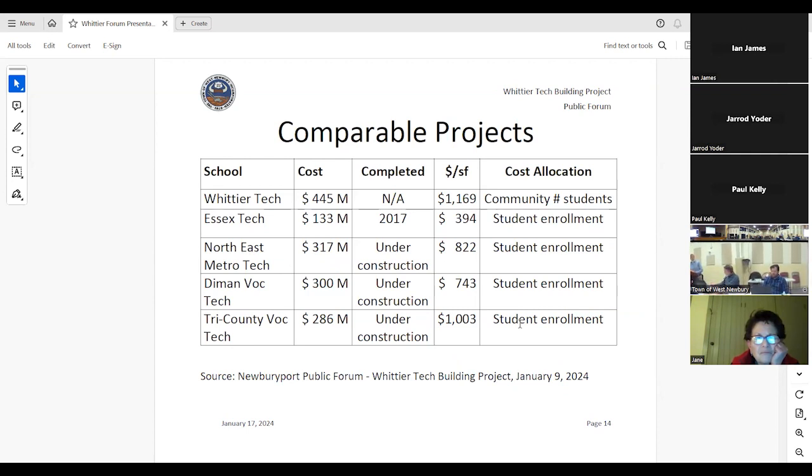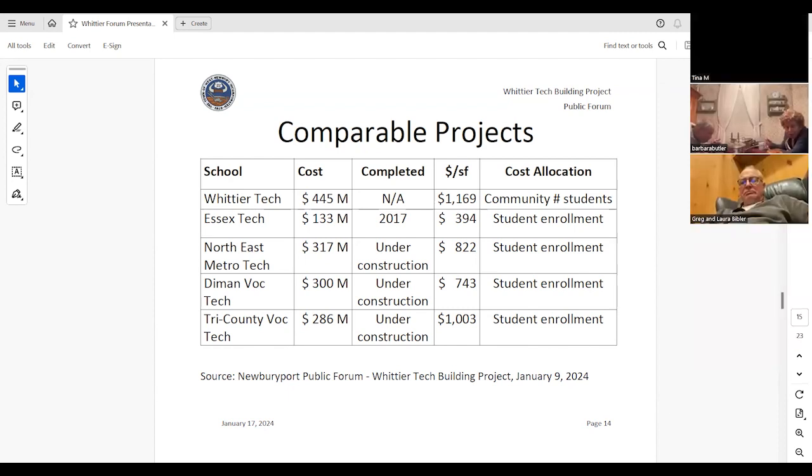So this one I'm struggling with a little bit. I don't understand how we came up with $445 million for Whittier Tech when there's another school under construction for 317, 300 million, and 286 with much lower costs per square foot. I'm trying to understand what goes into this Whittier Tech school, because it's a pretty significant cost. It's one of the most expensive, if not the most expensive school project in the state. So do we have an understanding of what's going into this 445 million?